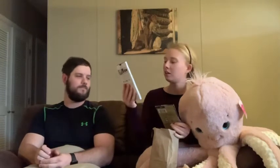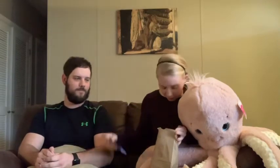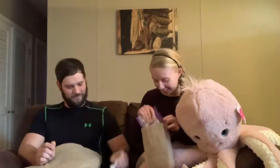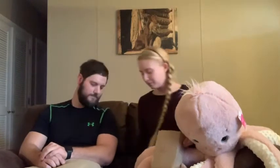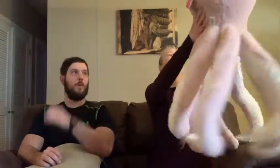Blackberry, dark chocolate, some 72% dark chocolate. We got some sea salt caramels. And we got some unicorn jelly beans. I'm excited. I'm like super excited. It is so good. Thank you. I was not expecting this.